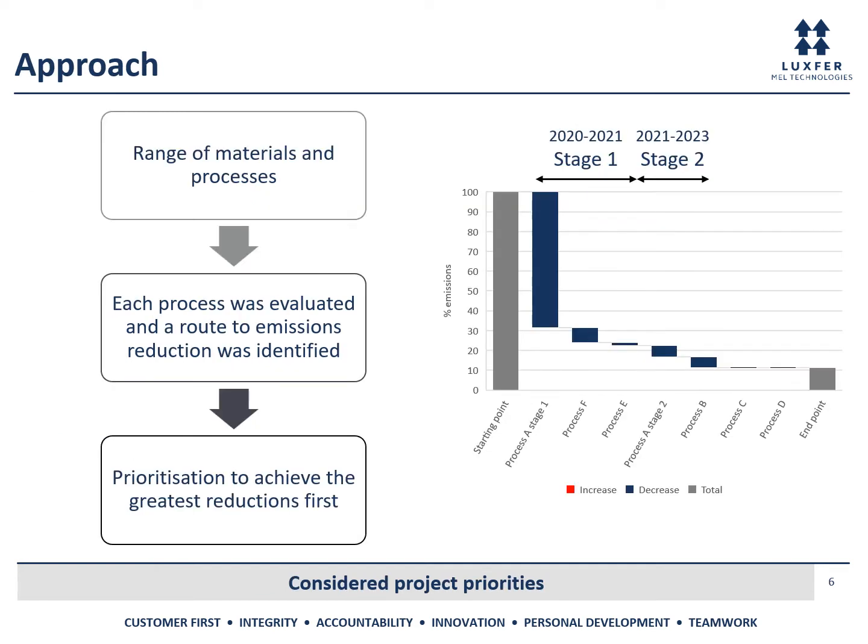At Luxfer Technologies, we make numerous products from a wide range of processes. Each process was evaluated, risk assessed from a technical feasibility standpoint, and a plan set out for achieving a CO2 reduction within that process. These were then prioritised into two stages, a stage 1 and a stage 2. Within stage 1, significant progress will be made, but only by realising both stages will we feel we've truly done enough to reduce our footprint.